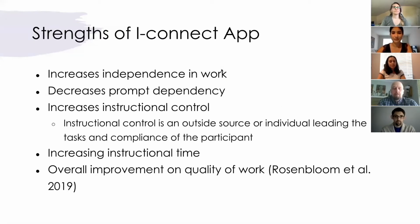Many individuals diagnosed with autism experience challenges in classroom settings. Often these individuals have off-task behaviors and a wide range of other disruptive behaviors that may affect their academic success. Self-monitoring is an evidence-based intervention that addresses these challenging behaviors, and it also promotes independence and self-management skills. It decreases prompt dependency while increasing instructional control and instructional time. According to Rosenblum et al., it shows an overall improvement in the quality of work.